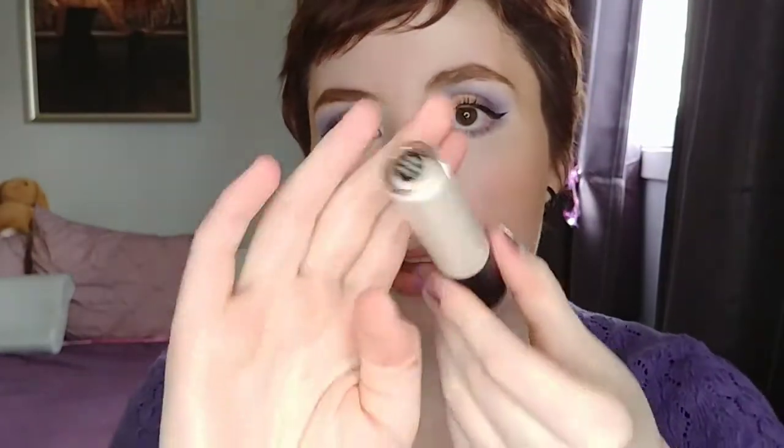Today I'm reviewing the e.l.f. 16-Hour Camo Concealer. This is in the shade Fair Warm. On their website it lists this as $5 USD. I bought this at a Canadian Rexall location. It was listed as $7.99, but it was on sale, so it was under $7. That's a really good price for concealer these days.